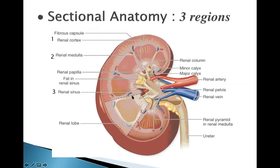And then in the very center of the kidney here, at the access point for all of this tubing, is a space called the renal sinus. That space allows for the entry of these blood vessels and the exit of the ureter. The ureter's job is to catch all of the urine being produced by these different renal pyramids.